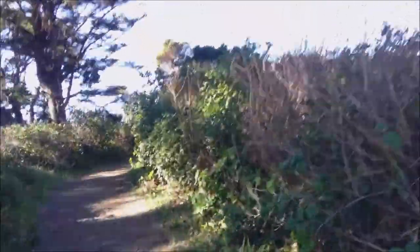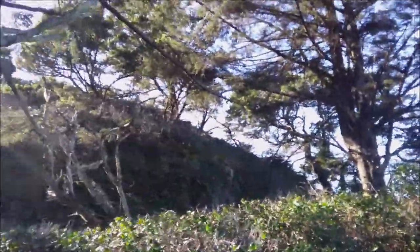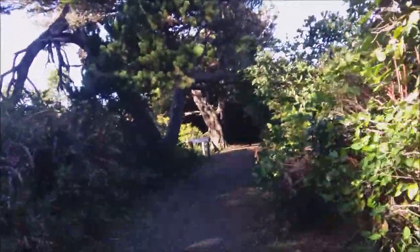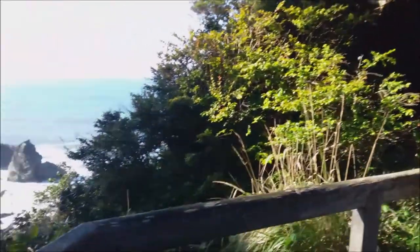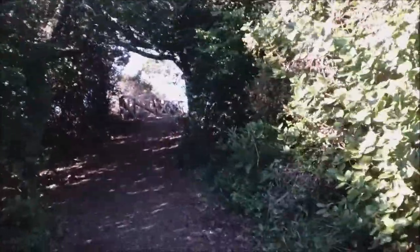So many little cool side trails you can go on and explore out here. That's what I like about this place. After this, I'm gonna go hit up Agate Beach. This is cute, nice and cozy. Little vista point here. Oh, so enchanting.